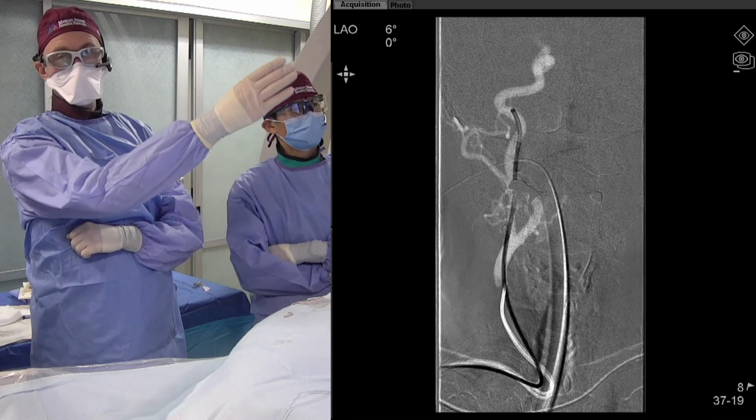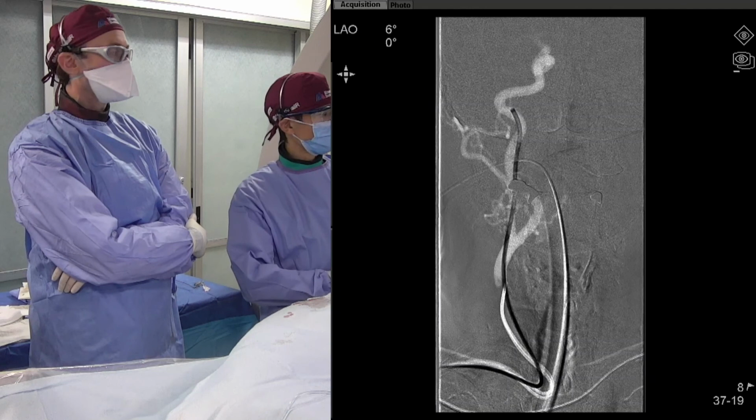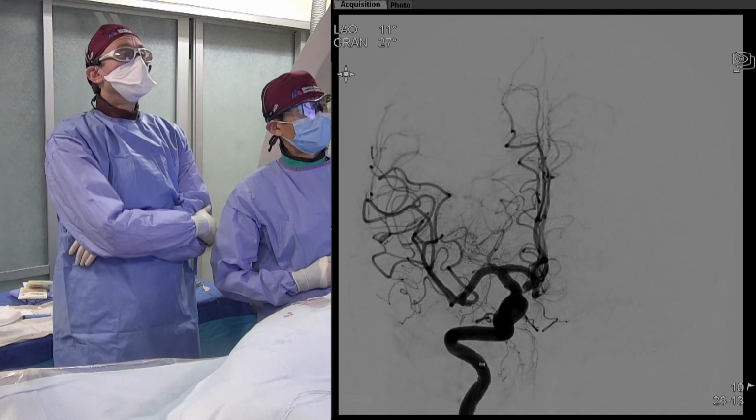So we still have a lot of support. You can see that there's a change from the roadmap to the alignment of the benchmark as it is. So it's well opposed to the outer curves, and there's no spasm. We checked that as well. So this is pretty stable.